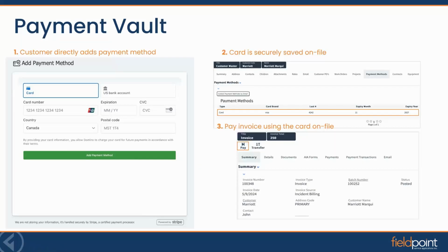Here we have an example of how you can leverage the payment vault to process a payment for an invoice. Using the Pay workflow action, you can click on Pay. Fieldpoint will load the available cards in the card vault. You can choose a payment method and then process the payment automatically, and an invoice will be sent to your customer at the end of the transaction.